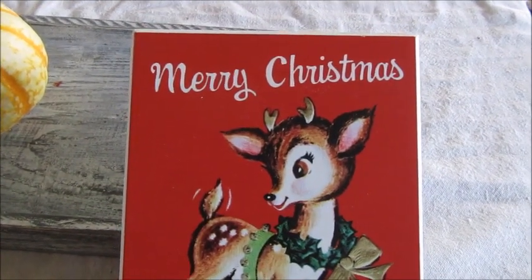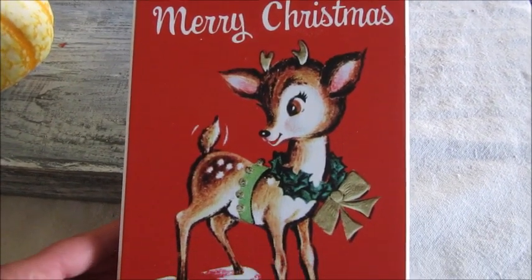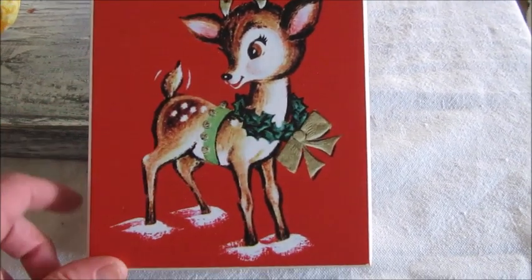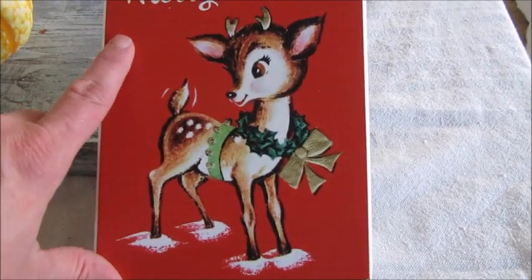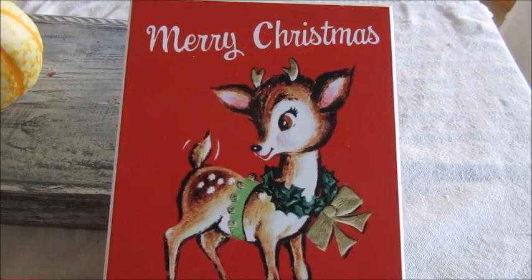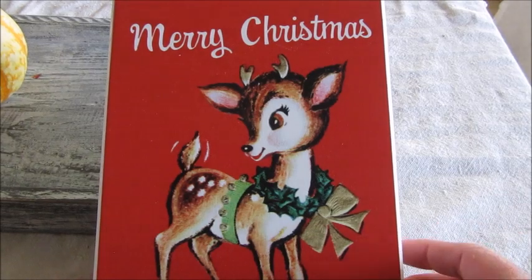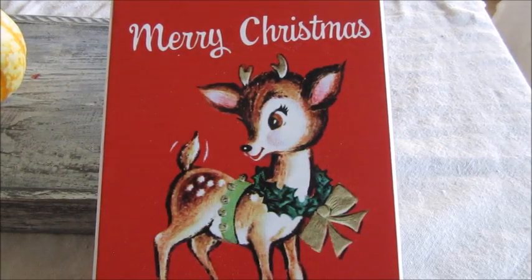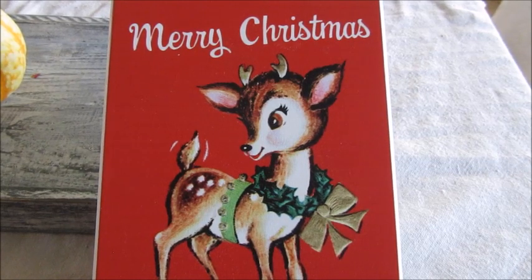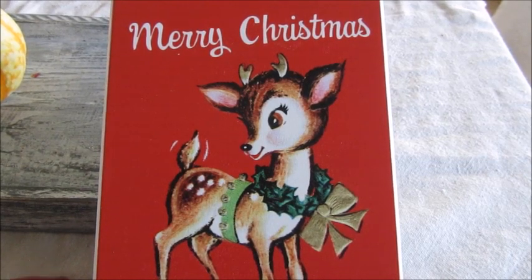It says Merry Christmas. And it has a little vintage deer, a little wreath, and little bells, and a little bow. Just so adorable. Love that it's on a red background. That is so awesome. Will fit perfectly into my decor. And I am obsessed with vintage styled deers. Well, I'm obsessed with deers altogether, but the vintage deers, they steal my heart every single time that I see them. So this was absolutely perfect. I just love this one.